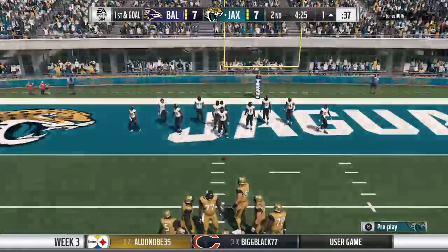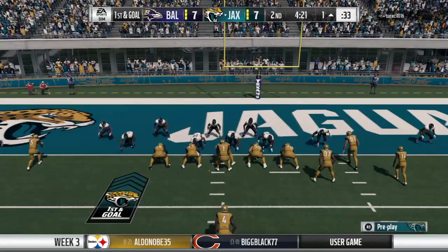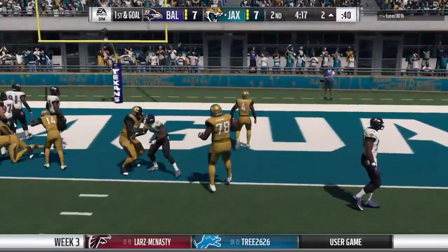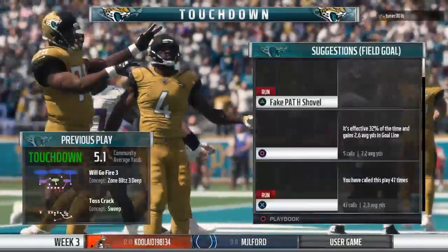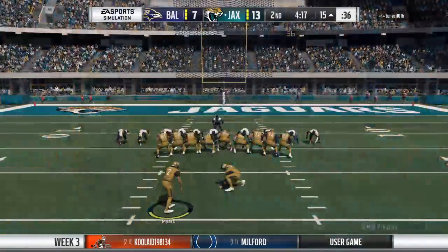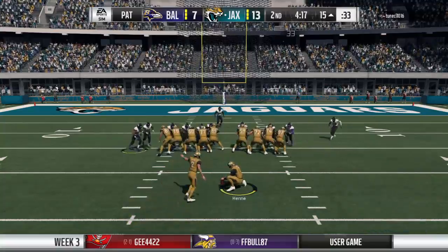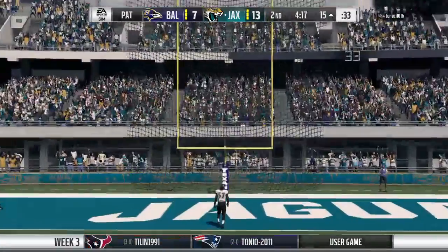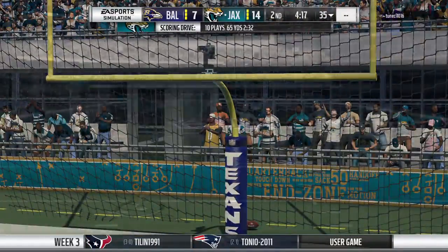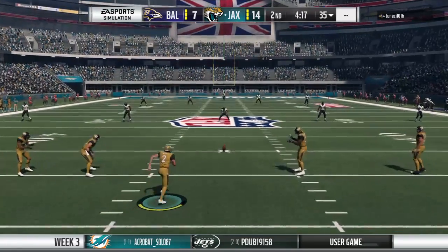This is 1st and goal, and the Jags last year just 8 rushing touchdowns, second fewest in the NFL. They'll try and run for it with Fournette, and he'll take this into the end zone. A touchdown, Jacksonville. A great effort there with his second touchdown of the game and 5th on the year. And the Jags are able to cash in for 6. Here's Myers now to kick it away.